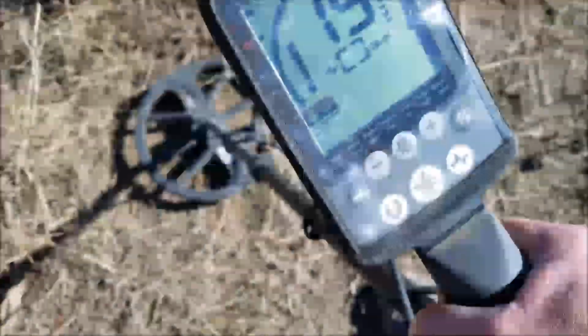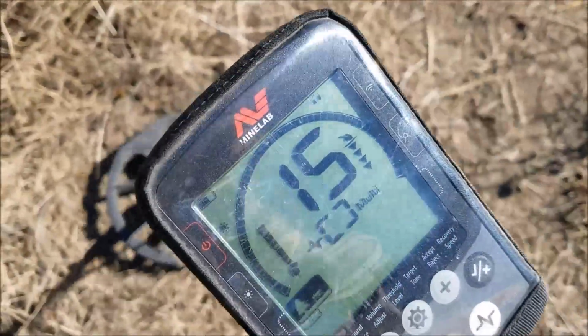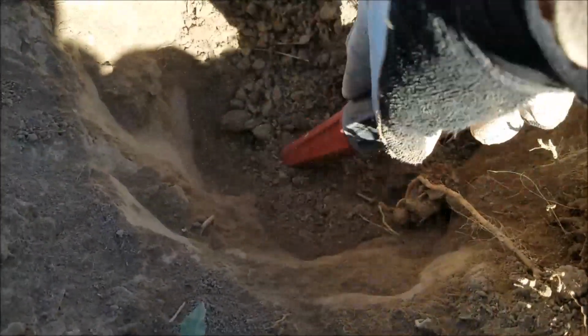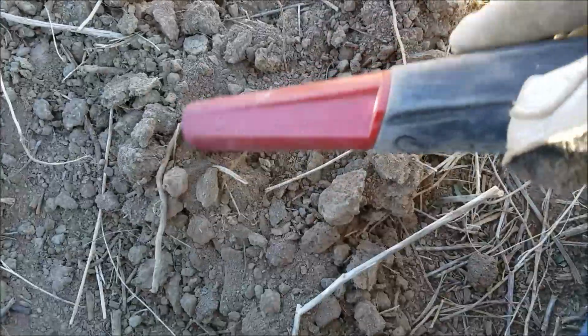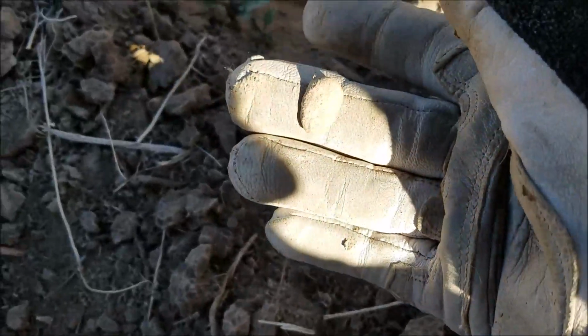Alright, I got a pretty solid 15-16 here. Sounds fairly deep, so that could end up being a cuff button or something. Let me dig it up. Okay, it's right here in the bottom of the hole. Well, it's out. Yeah, looks like it's just a piece of lead, so it was fairly deep. Alright, on to the next.